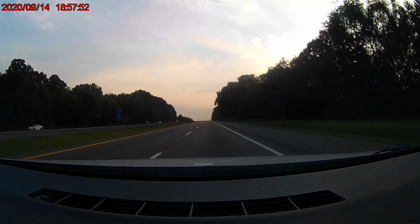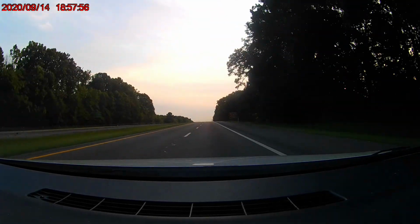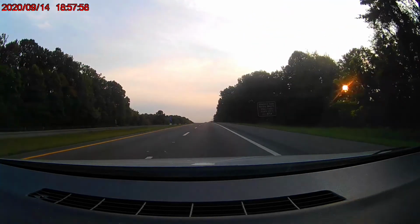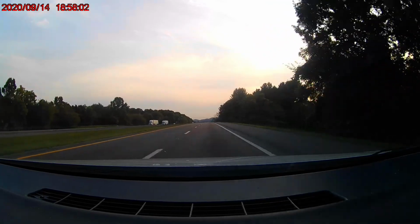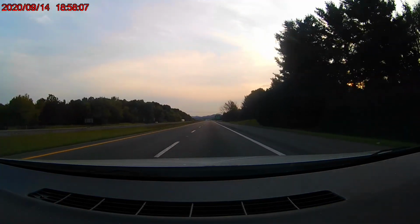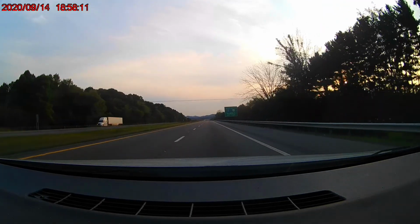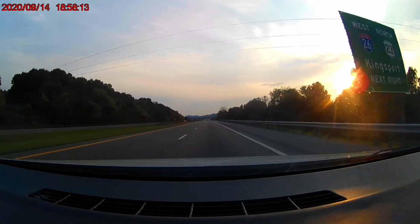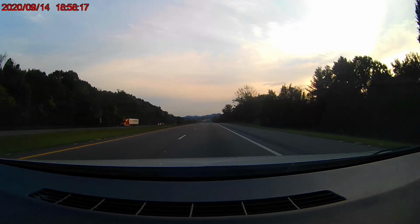Some dumb ambulance driver is right on my butt. If it gets on it again, I'm going to hit the brakes. It's not no emergency. They don't have no lights on. They don't need to be tailgating nobody. Would you agree or disagree?